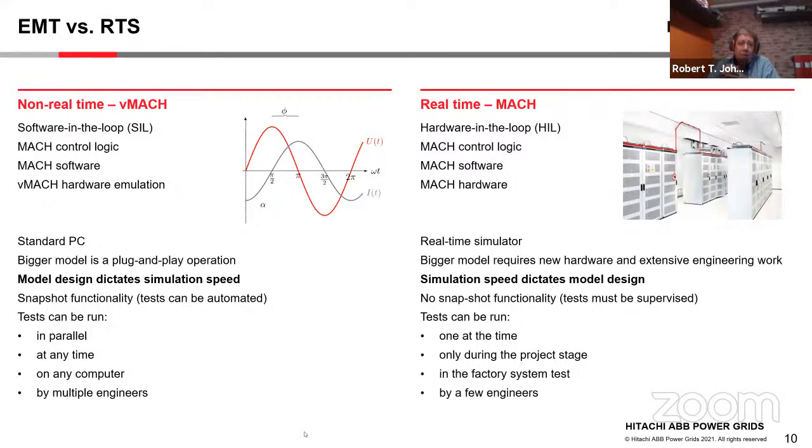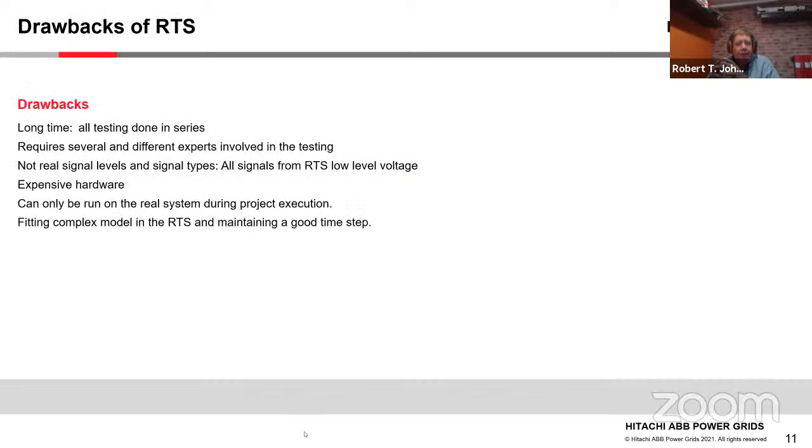It's a serious process that takes a lot of time. You can only run it during the project execution stage because that is when you have the hardware before you deliver it. It's done in our factory system too. So you have a few engineers doing tests at each test, but you need a lot of experts during the time you do the testing. Drawbacks of real-time simulations. Long time. All testing, as I said, is done in serial activities. Requires several different experts involved in the testing. So it's quite a lot of people involved in all of the testing over quite a long period.